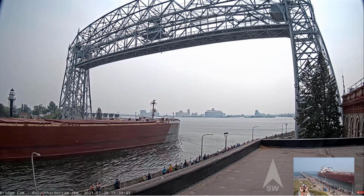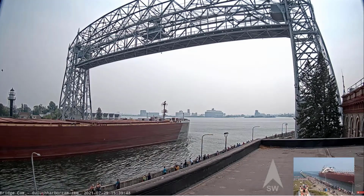Port Terminal, and then we'll be shifting to load iron ore pellets at Burlington Northern in Superior, Wisconsin.